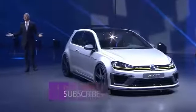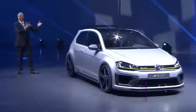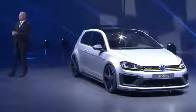Ladies and gentlemen, 40 years of Golf, the R400. You all know the normal Golf R. We presented the last version just this spring. 300 horsepower, equipped with permanent all-wheel drive and exclusive features as well.